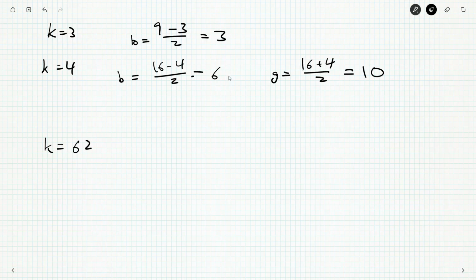At the other end, k is 62, so that would be b is 62 squared, I don't know off the top of my head. So we'd have 3,782. Divide that by 2. 1891 for b. g in this case would be 62 squared plus 62. Divide that by 2. And we'd get 1953. 1953 minus 1891 is 62, which when we square it, we get 3,844. 3,844 minus 1891 is 1953.